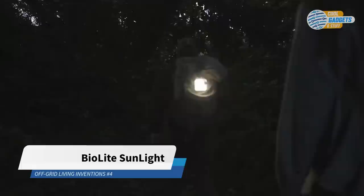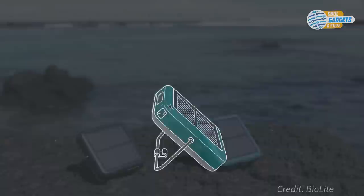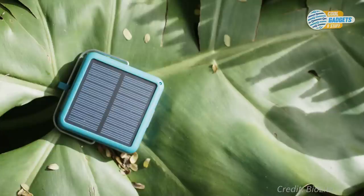BioLite Sunlight is a compact self-charging light that you can take wherever you go. It provides bright and colorful lighting, and by being solar powered, it gives you freedom from rationing your batteries and energy. Its pocket-friendly design features a 360-degree kickstand with a hanging clip and analog sundial that enables the integrated panel to find direct rays for maximum recharging.